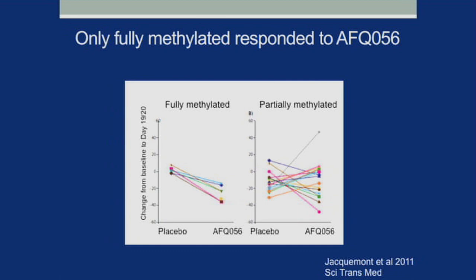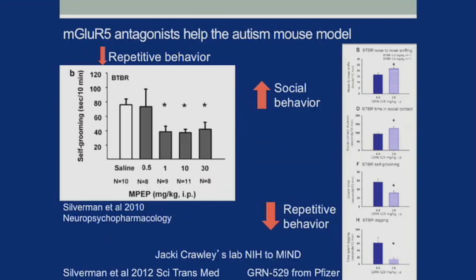Whereas you see that this is very heterogeneous. Some people did better on the medication, some people didn't do any differently versus placebo, and some did even worse on the medication. And so there's some suggestion that in the mouse models the mGluR5 antagonists can be helpful.